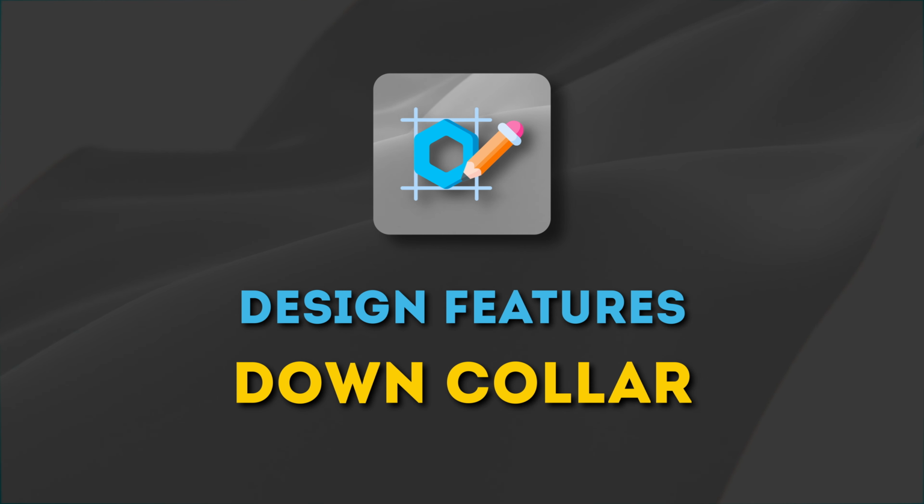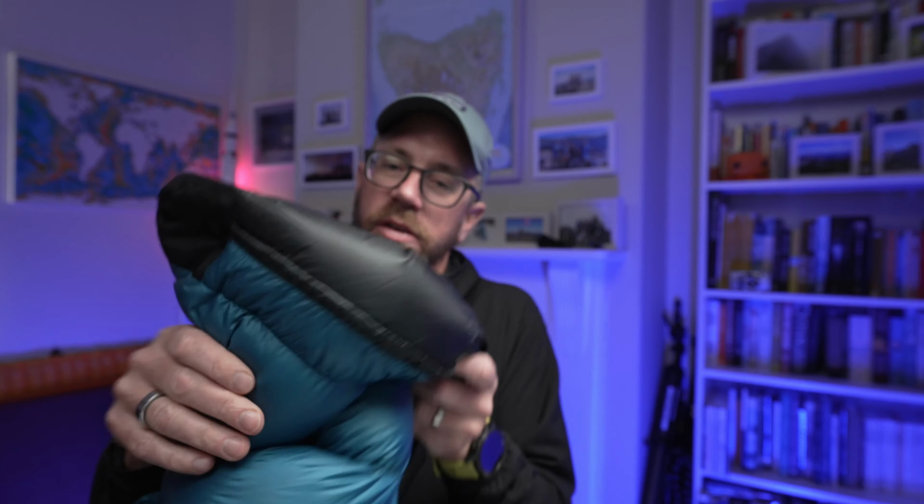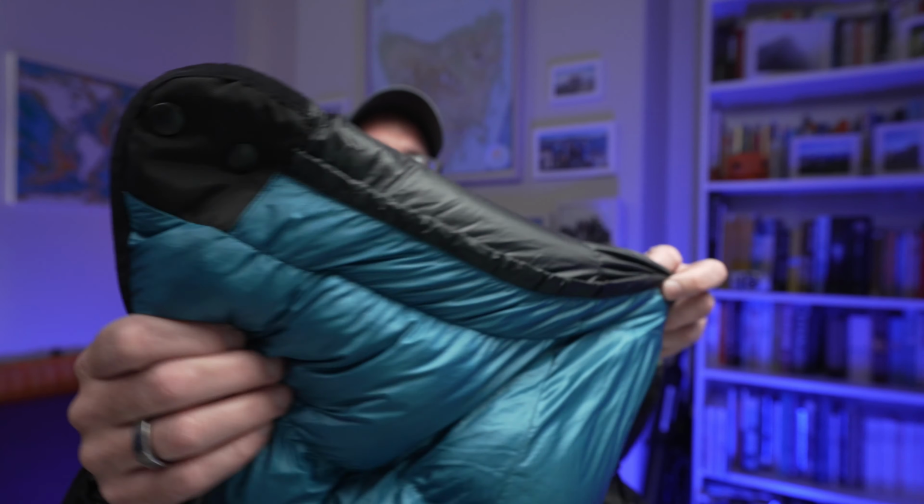And the other feature that I really like is the down collar at the top, at the hem, I guess you call it. This bit here. So that is your down collar, and when you have this really dialed in, you can use these buttons on the back here to bring it right in around the neck, like so.